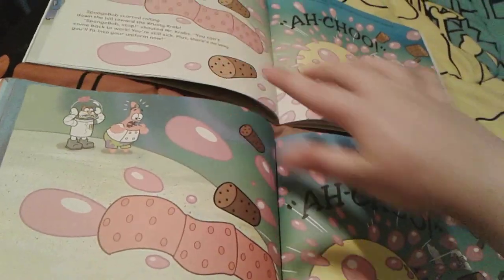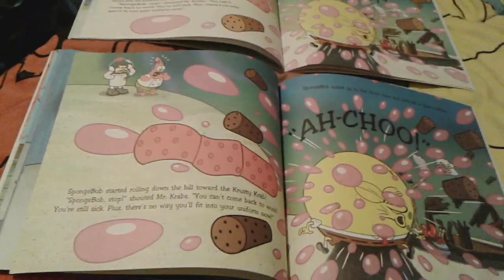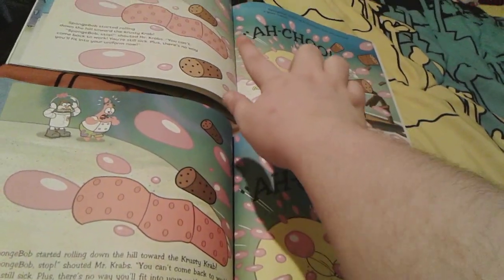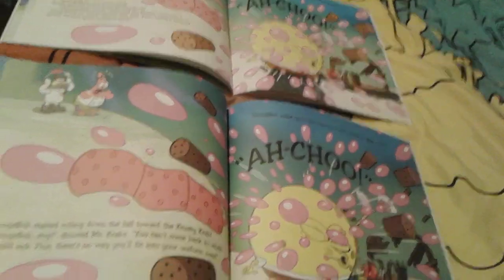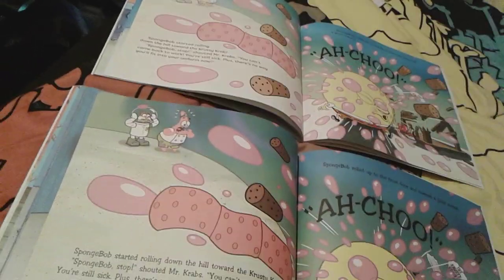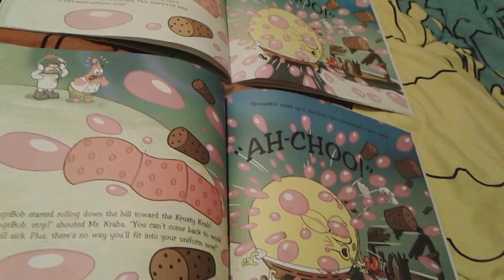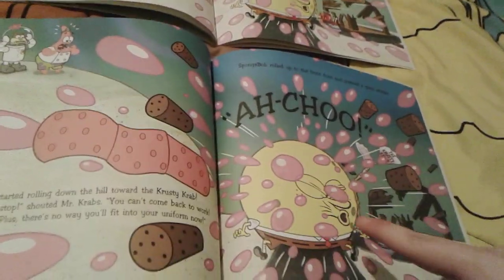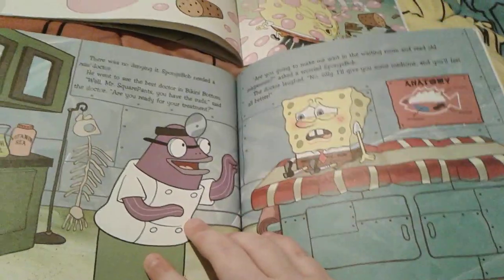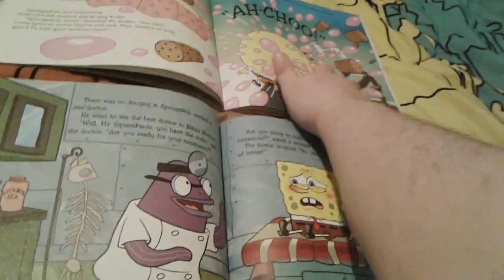Okay, and then flip this again. Okay, so the scripts are exactly the same here. Heck, they even used the font for the Achoo as in this book. You see that? That's really neat. But again, same pictures, just faded in that one. This one right here is so bright and pretty.